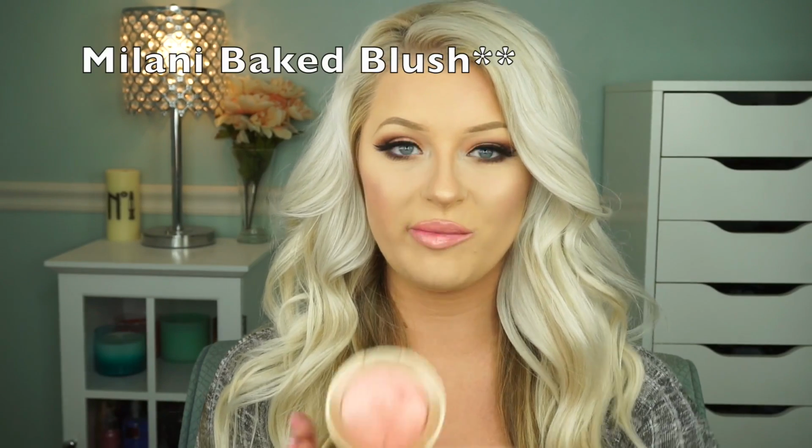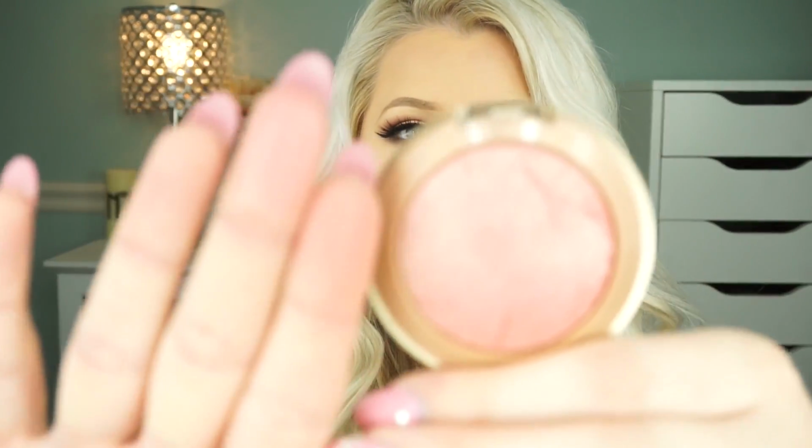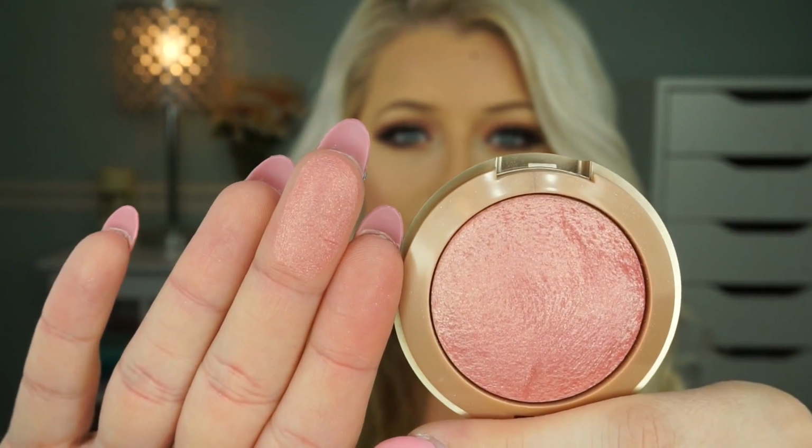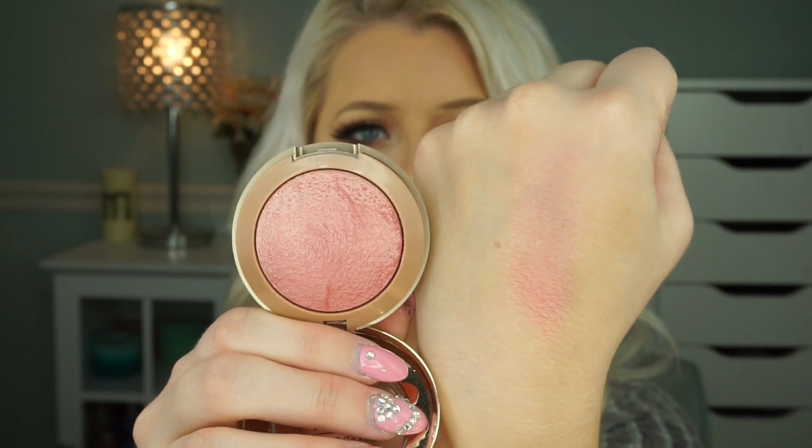This is Dolce Pink. This is their baked blush. Absolutely in love with this. It's such a pretty soft glow. Here's a swatch of it. I feel like this blush is perfect for brides or just anyone that likes a really pink glowy blush. Look how beautiful that is.